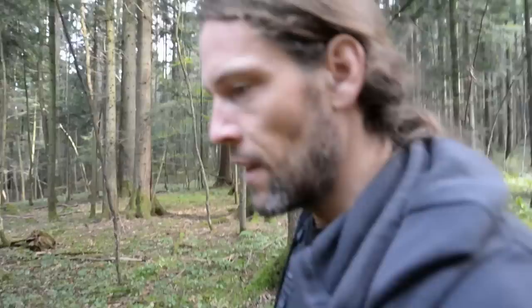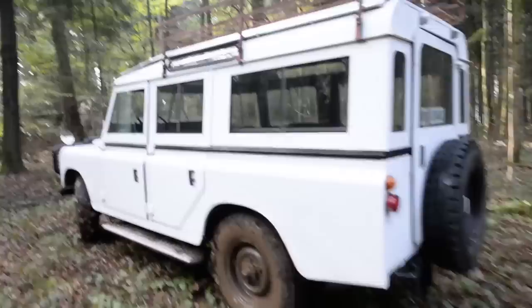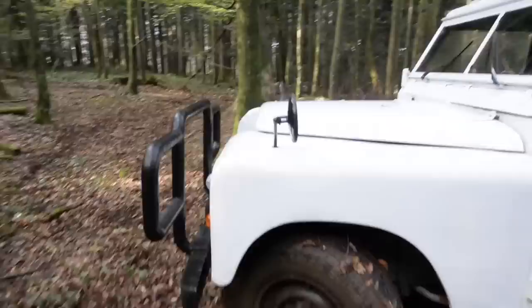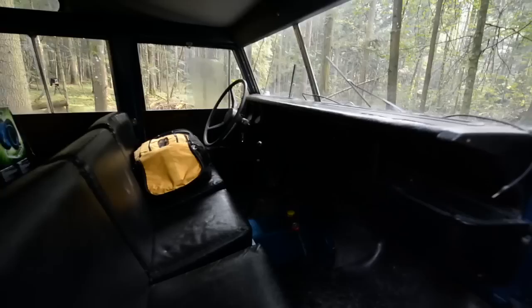It's really deep forest here, but look what I bought, a Land Rover, year 1972 station wagon. It's really beautiful, really great stuff. At the moment, like in interiors, it's really cool.